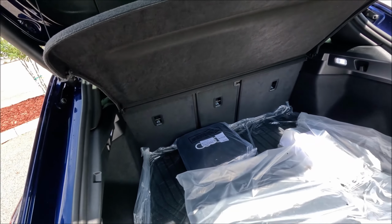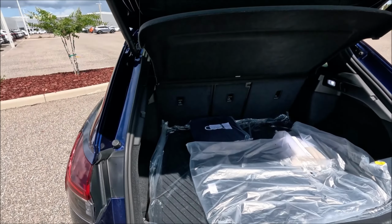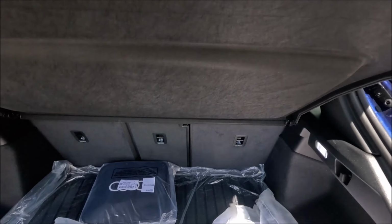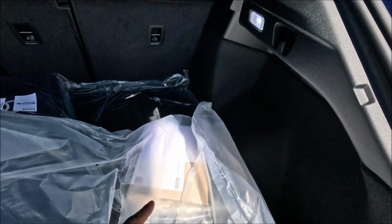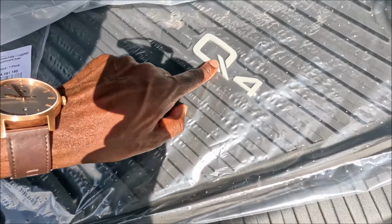Now if you were to fold those down, well guess what? You're at 54 cubic feet of space, tons more room with the privacy shade here that's easily removed. And you guys will also see we have an onboard charger. We'll talk more about that in just a moment. With our floor mats here, as you guys will see, LED light on both sides. We do have storage on both sides with our 12 volt on the left-hand side here. And then we do have the branded all weather floor mat here, the Q4 right there.